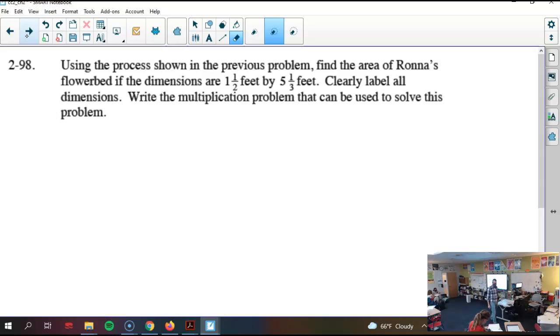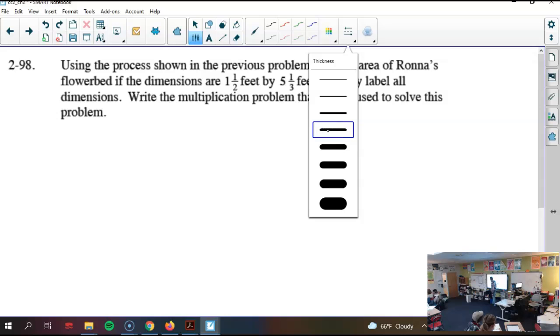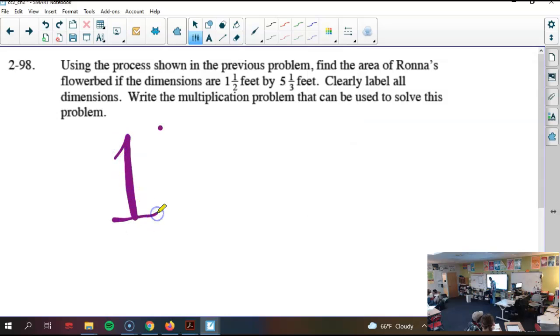1.5 feet by 5 1/3 feet are our dimensions. That means like length and width, right? Dimensions means like length and width. This is not on your worksheet, so this is just on graph paper. 1.5 by 5 1/3. So when it says 1.5 by 5 1/3, it's telling you a length by a width. I don't know why we use the word by.